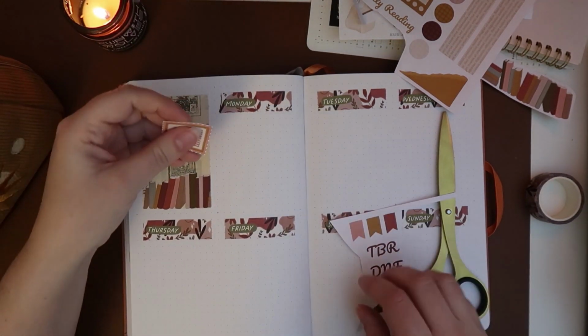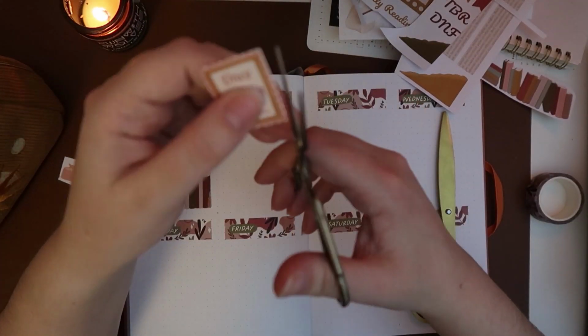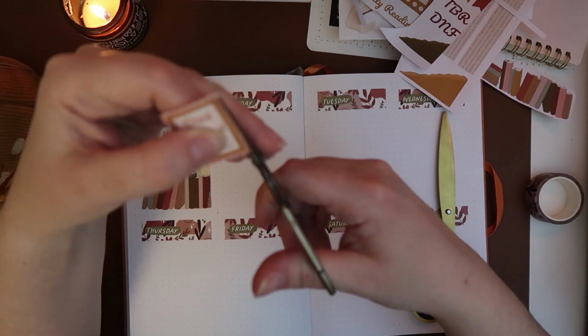Will we do that one? I feel like this is not going to look as nice if I don't cut it out right. So we'll cut this out right. And that might take a while, but we'll see.